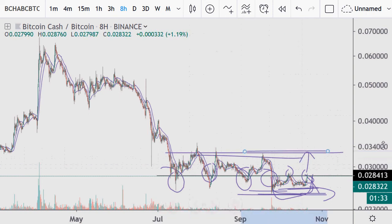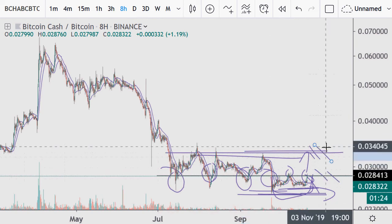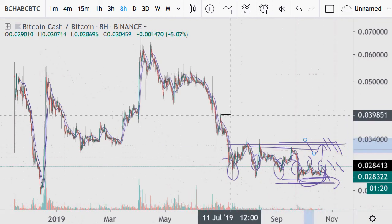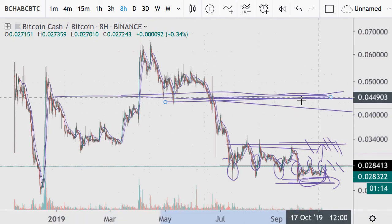Whether it would break above it from that point on or not, I don't know. The advancement would be just getting back to that sideways consolidation. Breaking this range, we're looking to go up here. But breaking on this one here, now we're going to be starting to talk about some very significant levels it can go to, because it's a decent move for the next play after this.